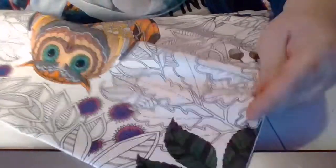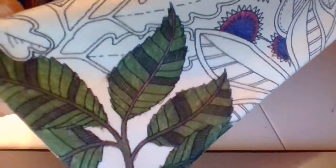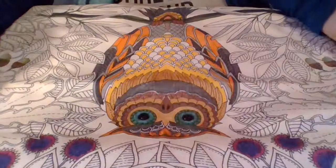See, I know the computer doesn't show the color as vibrantly as it really is. It's so frustrating that it doesn't show the color exactly how it is. So, because it's stunning if you see it with your eye.